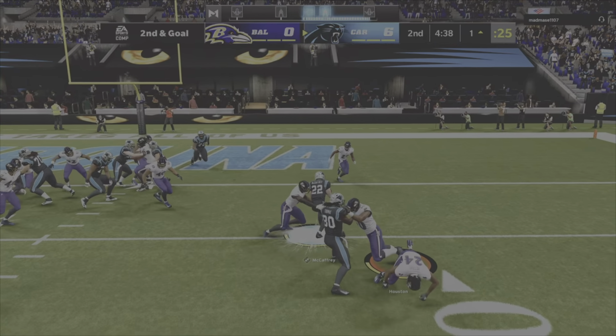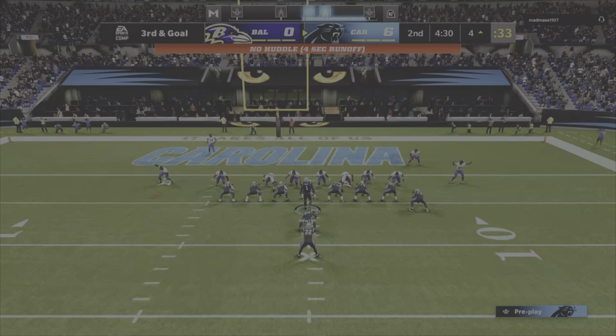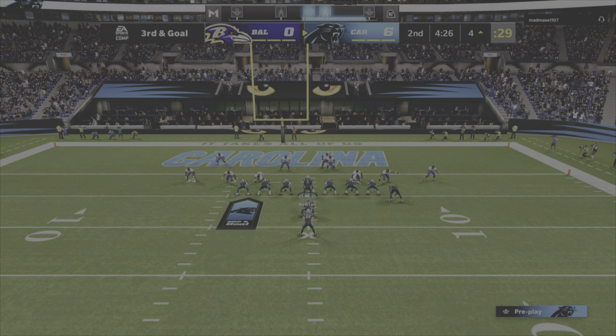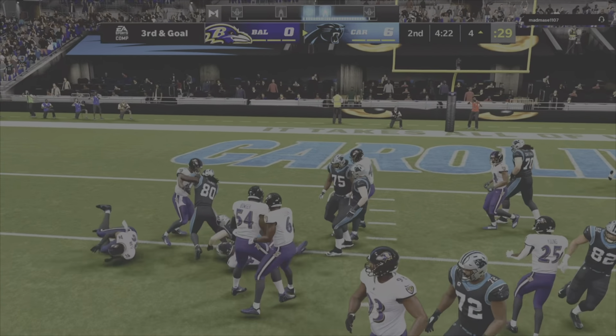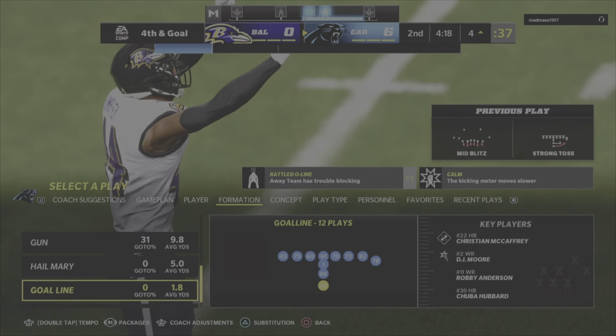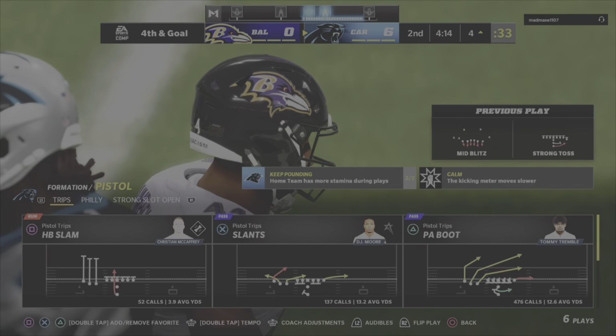Again, McCaffrey. And this time they were waiting for him as he'll be knocked out before he can get back to the line of scrimmage. 3rd down, here's McCaffrey. And he maybe makes it back to the line of scrimmage. That's it. No gain on the play that time, so a big stop, and it's going to leave him with a 4th and goal.